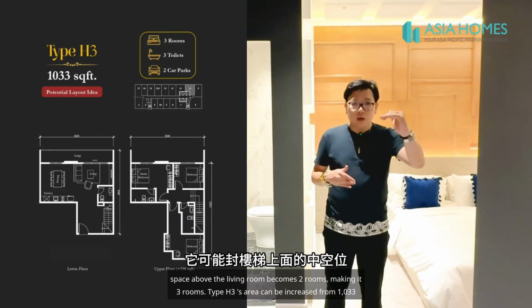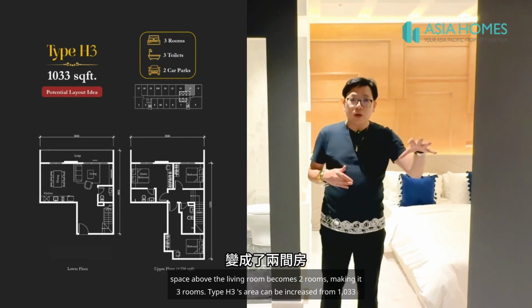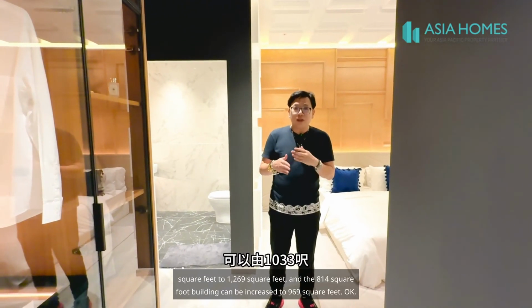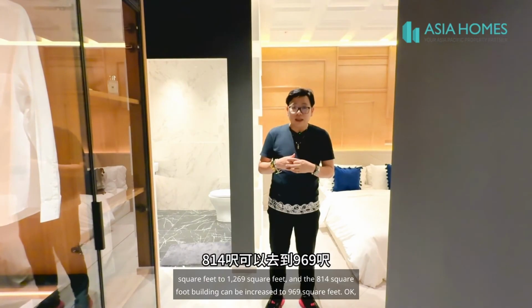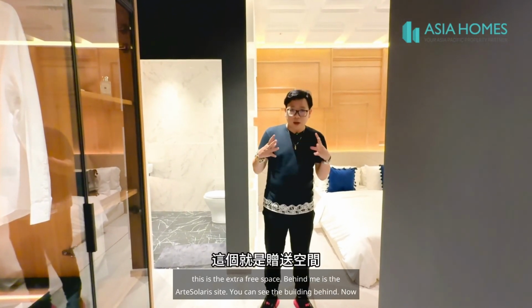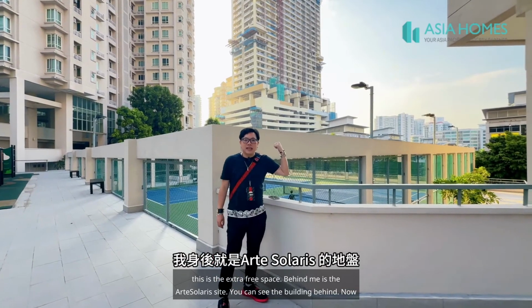The floor will be sealed. The void, the empty space above the living room, becomes 2 rooms, making it 3 rooms. Type H3's area can be increased from 1,033 square feet to 1,269 square feet, and the 814 square foot unit can be increased to 969 square feet. Okay, this is the extra free space.